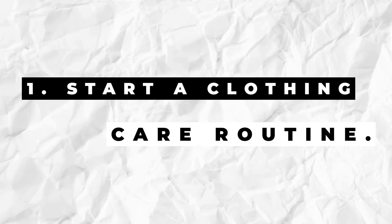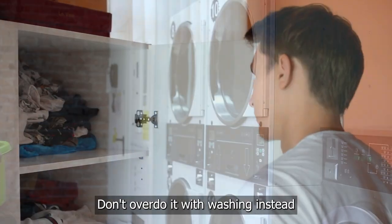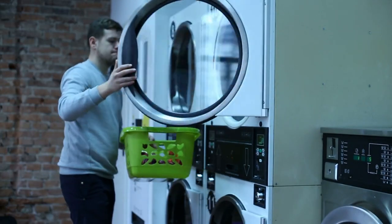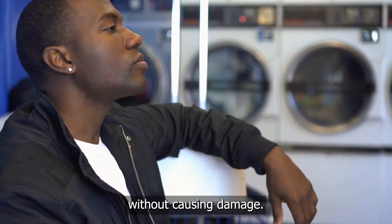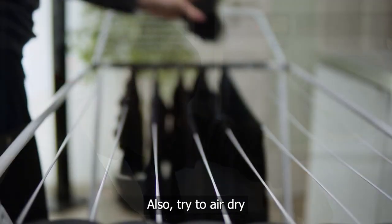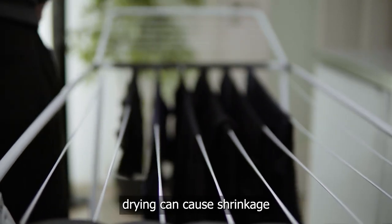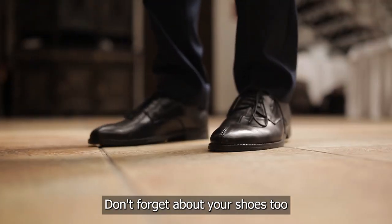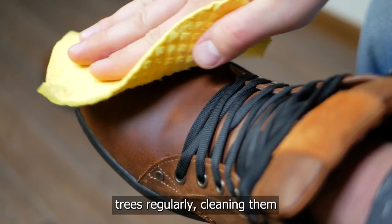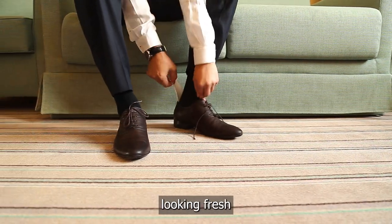1. Start a clothing care routine. To keep your fancy clothes looking sharp, don't overdo it with washing. Instead, aim to wash them every 2 to 3 wears to keep them looking clean without causing damage. Also, try to air dry your clothes as much as possible, since tumble drying can cause shrinkage and faster wear and tear. Don't forget about your shoes too. By using shoe trees, regularly cleaning them, and using a shoehorn, you can keep your footwear looking fresh and in good condition for longer.